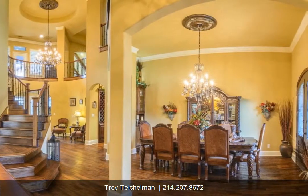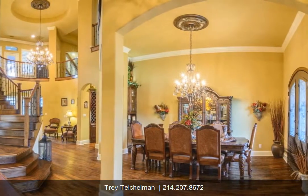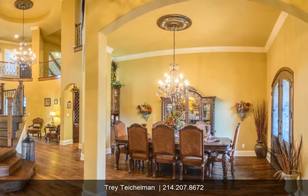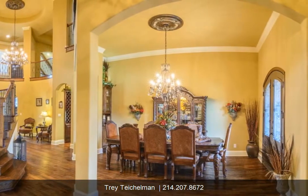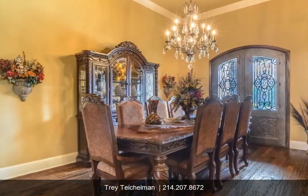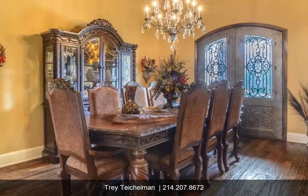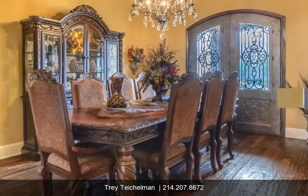You'll notice the hand-scraped hardwood floors, the fine crystal chandeliers, beautifully detailed fixtures, and solid doors with heavy bubbled glass. The formal dining room has a built-in sideboard, and a set of arched French doors that lead onto the covered porch.